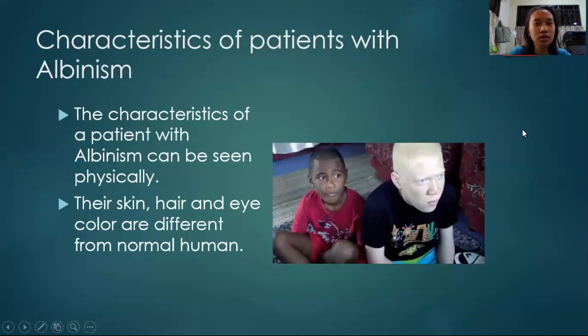To the next one, characteristics of patients with albinism, which as you can see in this picture, this guy right here has albinism, and the boy beside him is how a normal human pigment and hair should look like, the color.